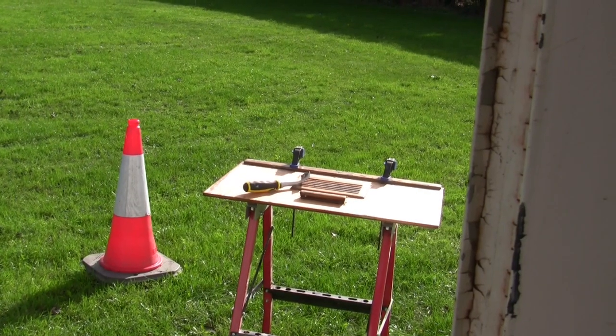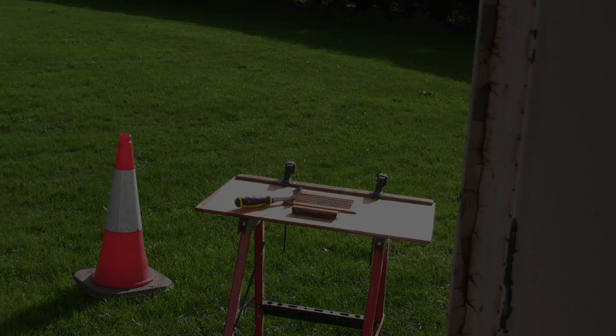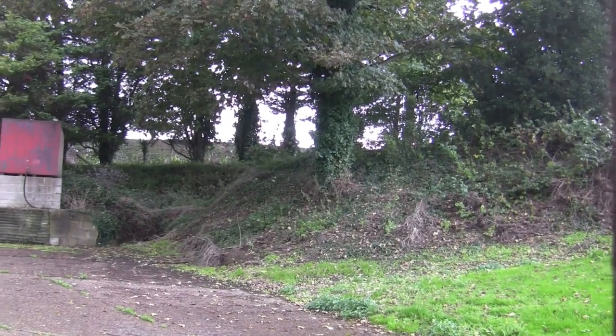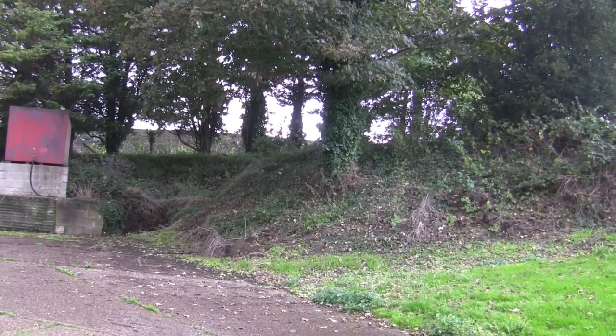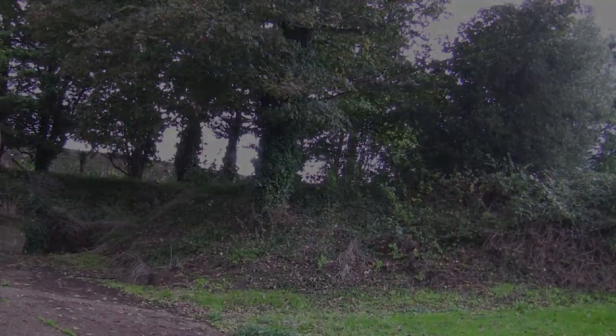So, the sun came out briefly, I moved everything outside, and then there was a massive great roll clap of thunder. So today is the 18th of October. We've had pretty much rain every single day since the beginning of October. I don't know if you can see that, but it's absolutely tipping down.